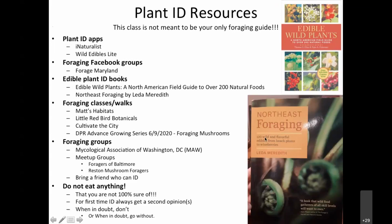Oh wow! So someone said, Jeff says, by the way, Matt of Matt's Habitats is the chief forager for MAWL, the Mycological Association of Washington. That's awesome. Yeah, that guy sounds so cool. I need to take some of his walks.